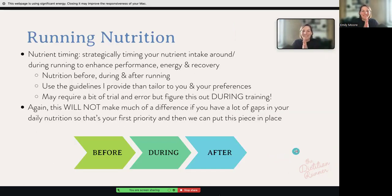The last piece that we're going to talk about today, excuse me, is running and racing nutrition. So we talked about mindset, right? We're going to put that piece in place. We talked about daily nutrition. We're going to put that piece in place. Now we're going to talk about running and racing nutrition, and this is like the icing on the cake. Remember, if there are a lot of gaps and holes in your daily nutrition, this part is not going to make a huge difference. So this is like the icing on the cake, I call it.